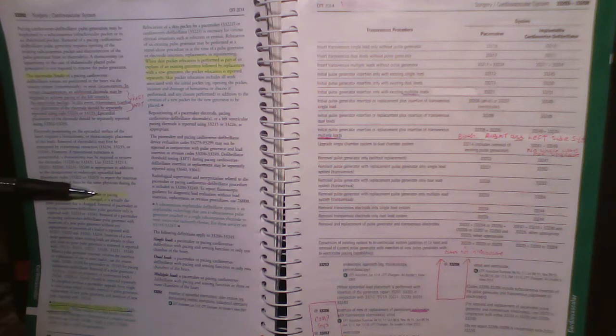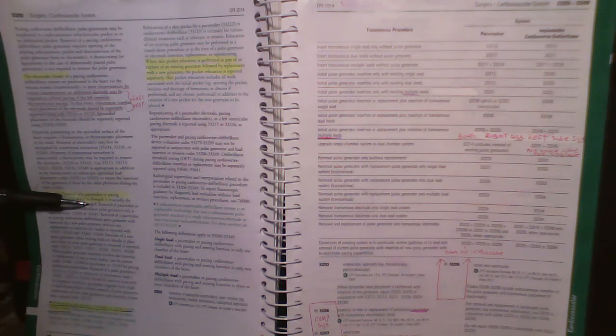This paragraph right here in that left-hand column talks about the left ventricular pacing codes. Come down a couple more paragraphs. It talks about the battery. When the battery of a pacemaker or pacing cardio defibrillator is changed, it is actually the pulse generator that is being changed. And it goes on to explain that there is one code. You don't get to code the removal of it and then the insertion of a new one. There is one bundled code.